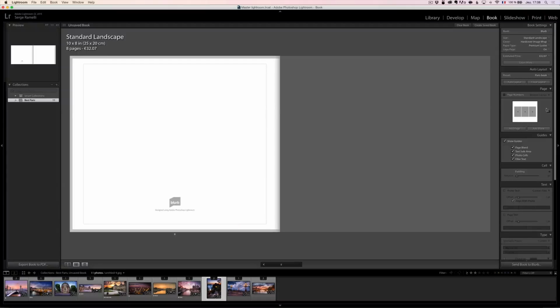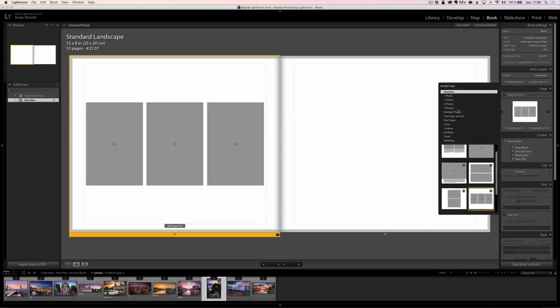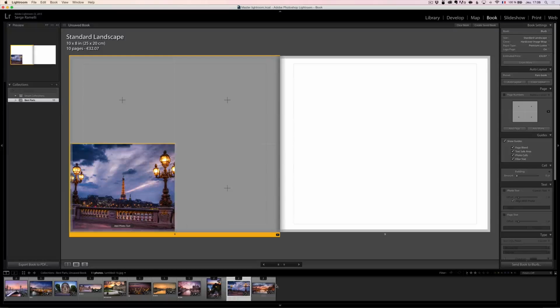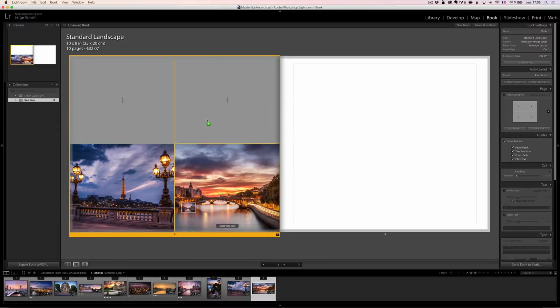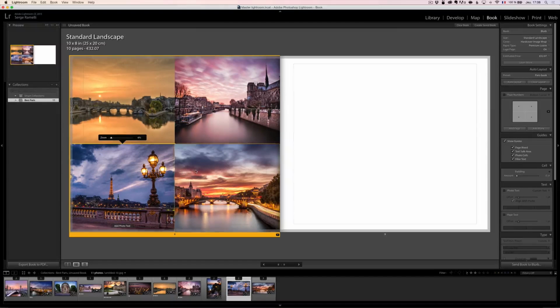When you're at the end, you can just add pages by clicking here, add a page. By default, it took this layout, which is the last one that I used. But I could have taken a 4 photo layout like this and add a page. And I can just drag and drop the photos in that layout. So I invite you to explore all the layouts and do a book like this.